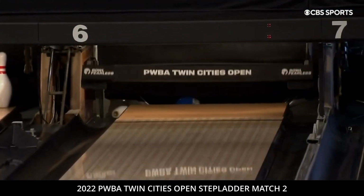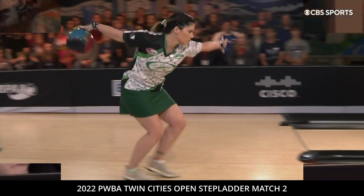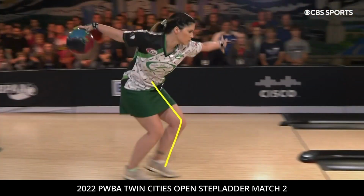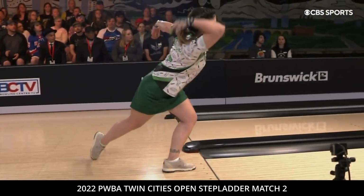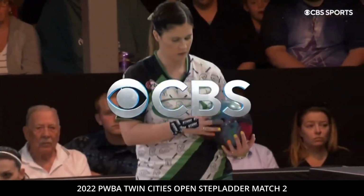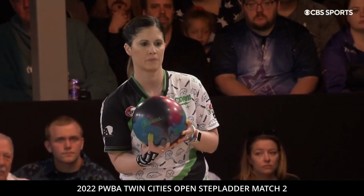All right, clean start. Get that first frame out of the way, calm the nerves a bit. Now she's got a lot of compact here with her knees. She's very low to the foul line. Notice her backswing is very level to the shoulder itself. Left arm is out to the side. Deep slide here. She stays behind the ball for a very long time. And I look for that window of opportunity when the foot stops and where the ball is in the swing as it's coming forward through the slot.